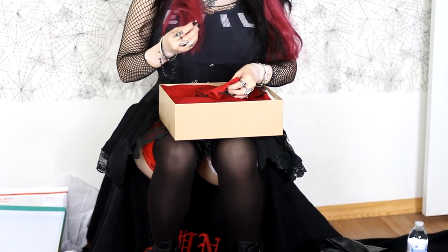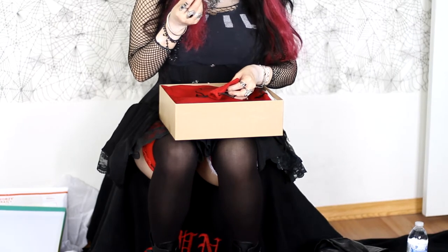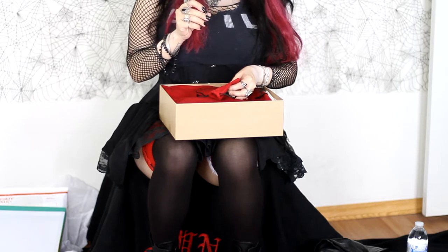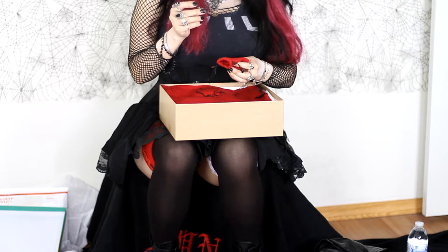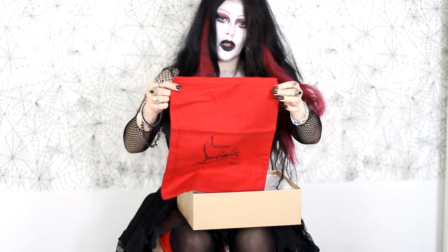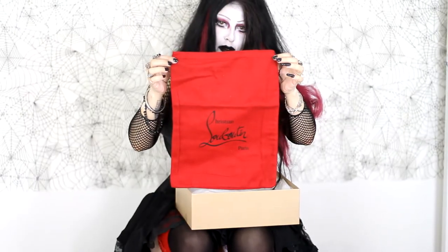These ones even come with your next pair of inserts for the tip of your heels. So when they wear down, no need to worry. Special order your next ones. Of course, the ones after that, you're probably on your own, but a nice little bag of extra tips for your heels. And of course, a beautiful Christian Louboutin dust bag for your shoes.